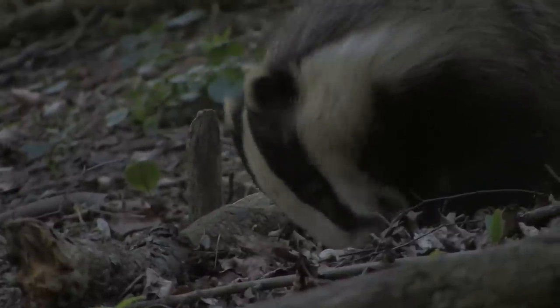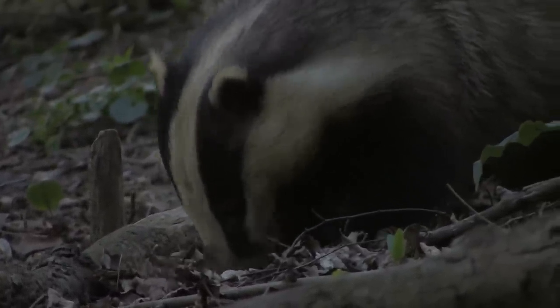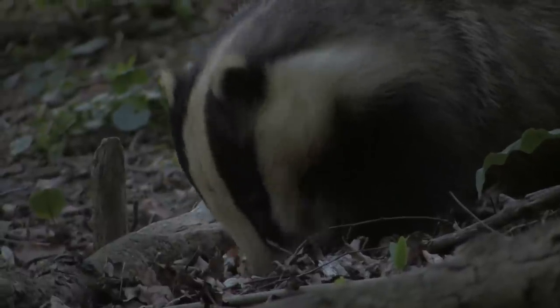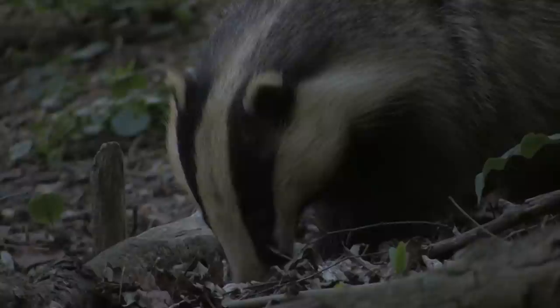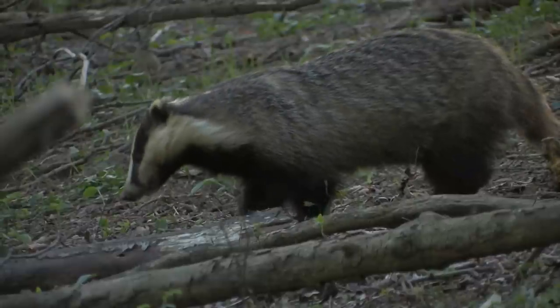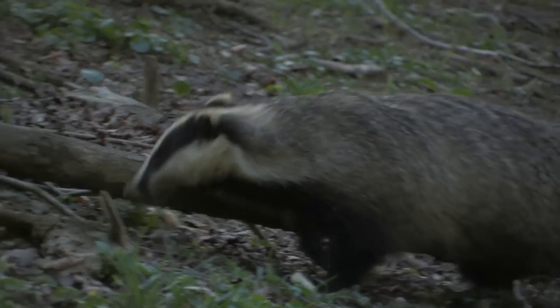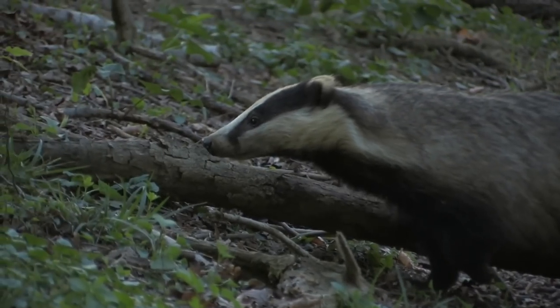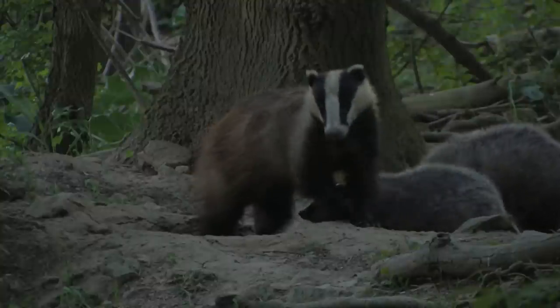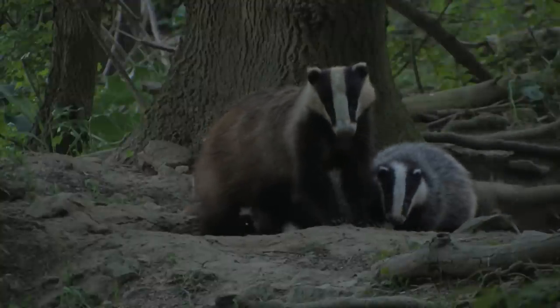The young badger is exploring on its own for the first time. The forest floor has so many delicacies to offer. Earthworms, snails, nuts, a land of plenty. Back home, the runaway has already been missed. On the double.